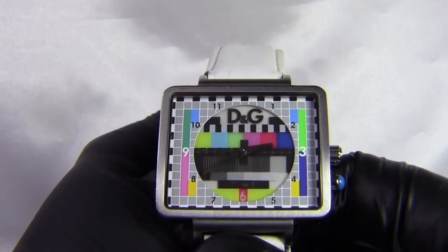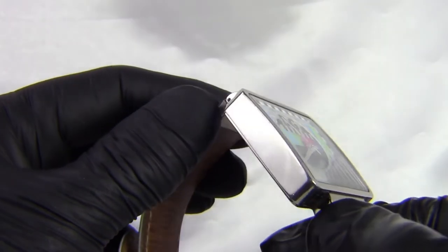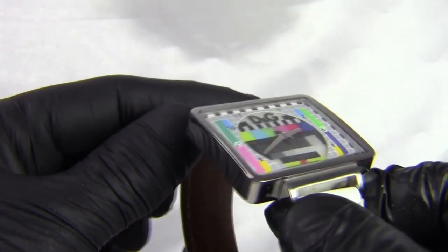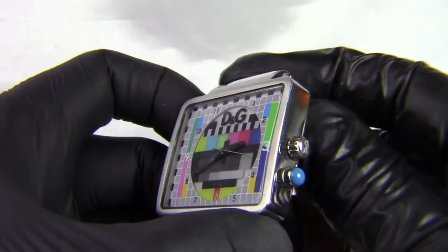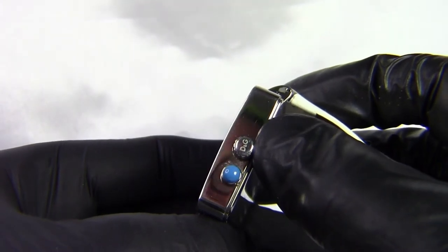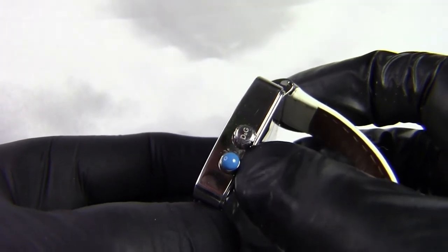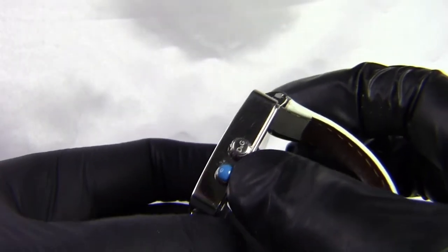As you can see, this is a stainless steel rectangular watch. We have a polished stainless steel case. We've got brushed steel on the lugs that hold the strap in place. And on this side, we've got two buttons. So we've got a crown with the Dolce & Gabbana logo in it, and then we've got a blue, sort of on silver, button. And we'll come to that a little bit later.